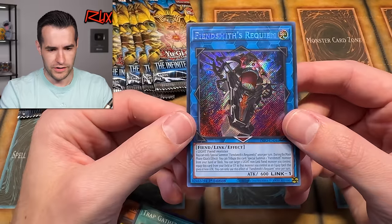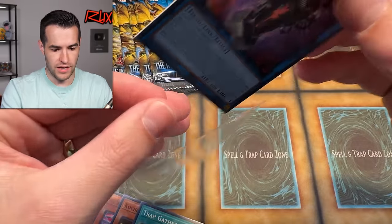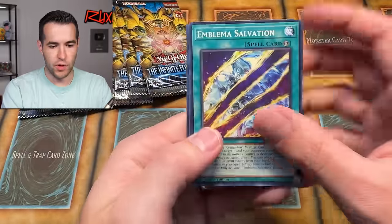Maybe it's a higher rarity archetype. That is a really sweet looking card though. Secret rare, Fiendsmith. Okay, we'll take that. I feel like we've maybe pulled four secrets by now. Here we go. Bless us with something crazy.